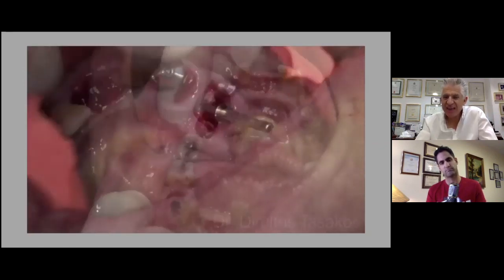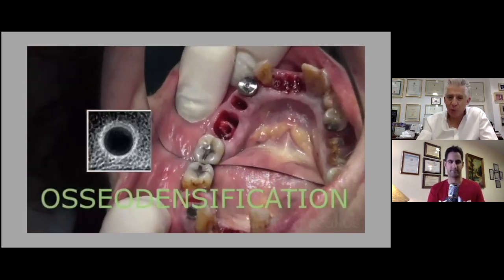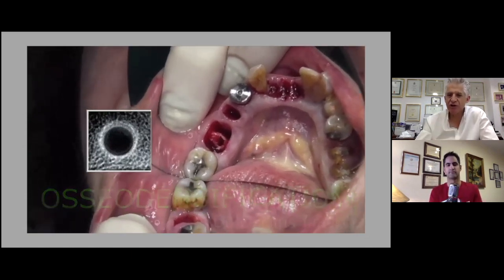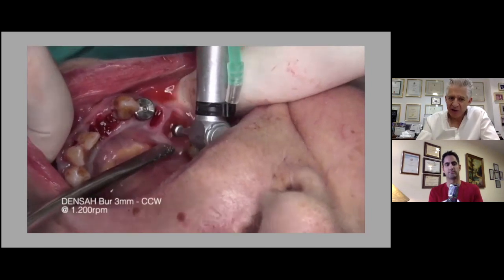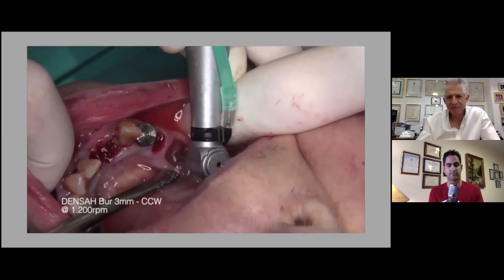Please notice that rim, that white osseodensification rim. You see that white rim around our osteotomy. That's what we want to see, that osseodensification rim. We are carrying on now, wider drill, lots of irrigation.